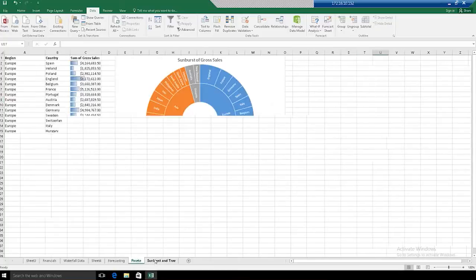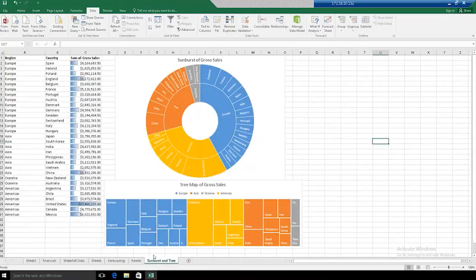Two of the other new charts include the sunburst and tree chart. So these are really great for looking at hierarchy data. So we have the region and the country and where the gross sales are coming from. So just really to get an idea of the proportion of the different levels of the hierarchy.